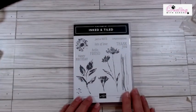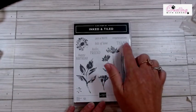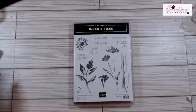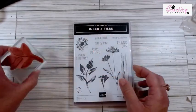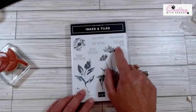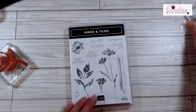And then I pulled in the inked and tiled stamp set. I know I've used a lot of this stamp set and many of the sentiments I've used, but I don't think I've used this great big flower. So this is what it looks like when it's mounted on your stamp set, and you get lots of different sentiments. And I'm pulling in the thank you. And I already have that one on a block right beside me as well.